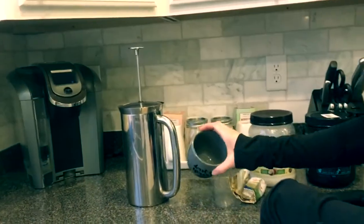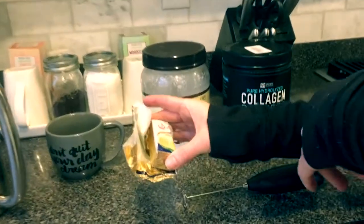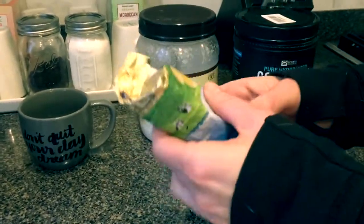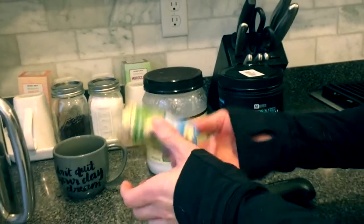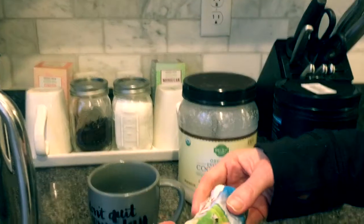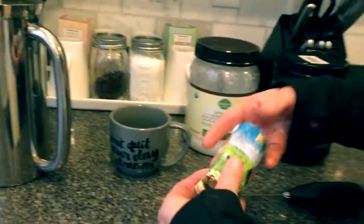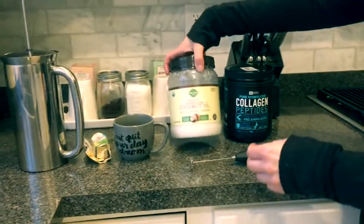So I put it on there, I press it down. That goes into the cup. I put about a tablespoon of the grass-fed butter. I've seen people put about 2 tablespoons in theirs. Again, it's to taste and for what you're trying to accomplish. So if you're following a specific diet, like the ketogenic diet, do it more to those standards. I just kind of go for what I like, and I'm just getting those healthy fats in the morning.